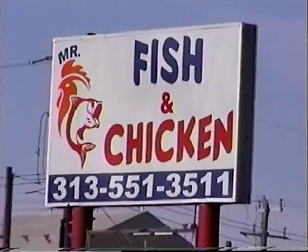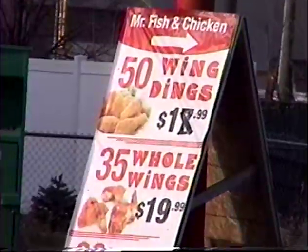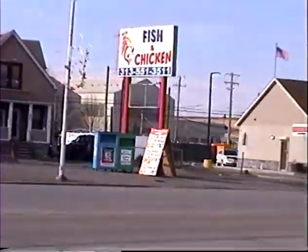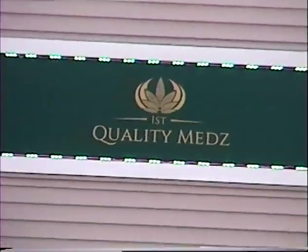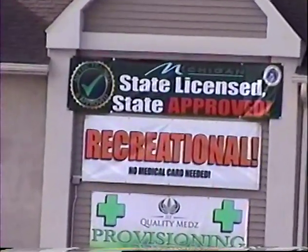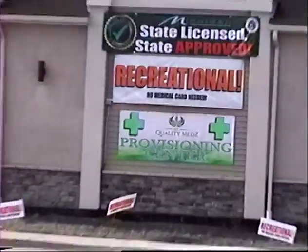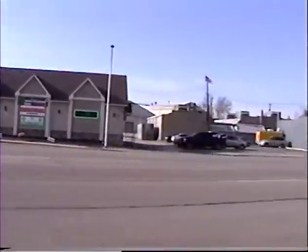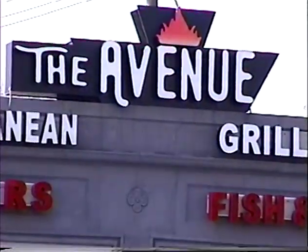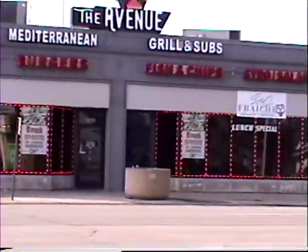Yeah. And they're cheering on their River Rouge Panthers. Wow-wee, and they had a hell of a football team. Plus, they have a hell of a band. Here's some of the prices for the fish and chicken. And here I saw another one. It says recreational, so they're state approved. So River Rouge is like a red light district for medicinal purposes and so forth. And yeah, aren't we all proud to be American?